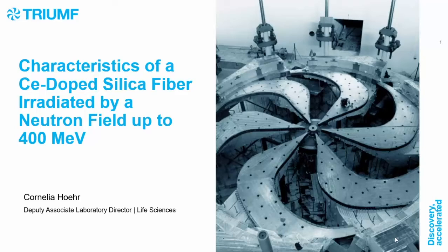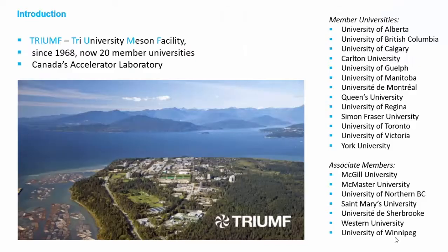So a lot of the concepts that Crystal kindly already provided, I'm going to gloss over or go over a little fast. Okay, so TRIUMF is in Vancouver in Canada. It's short for Tri-University Meson Facility. It's Canada's accelerator lab. It's jointly operated and owned by 20 member universities in Canada from the West Coast to the East Coast.